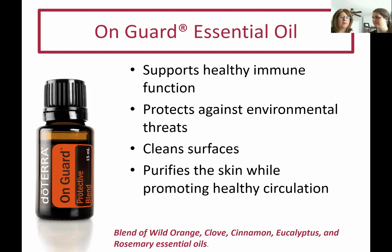We're also going to talk about some of the cleaners that you can wipe the doorknobs and the countertops off with. But just remember, OnGuard has cinnamon and clove. It's a sensitizing oil, so you always want to dilute it if you're putting it on your skin. Just a little safety tip.